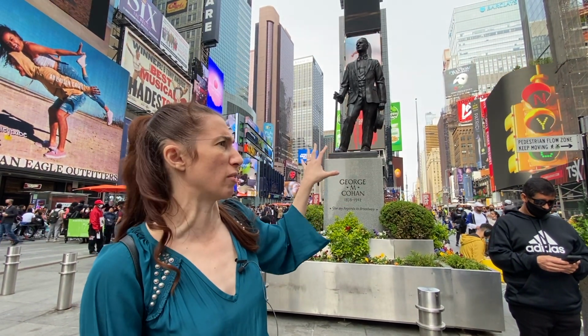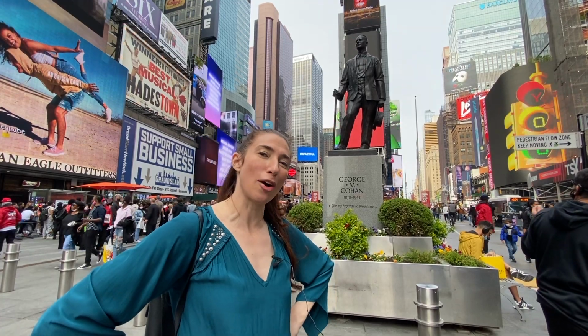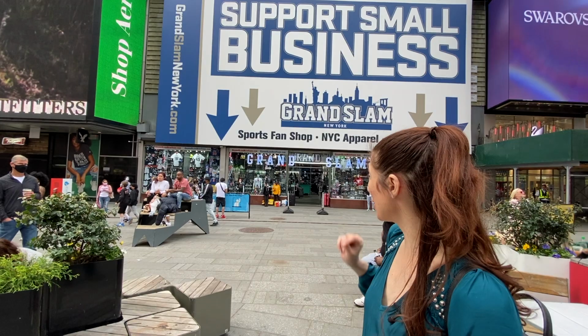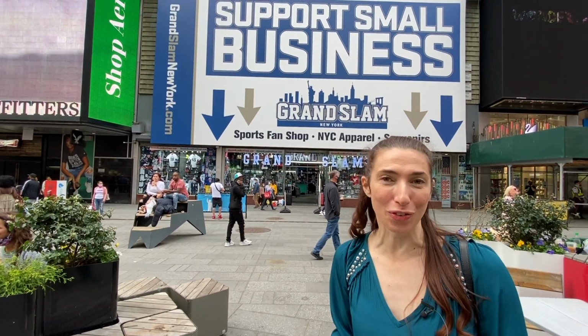It's under construction right now, so it doesn't look that fancy, but there he is. The man who composed Yankee Doodle Dandy himself. This isn't a place where a lot of locals will go, but behind me is a store called Grand Slam. In my opinion, this is the best souvenir store in all of New York City.